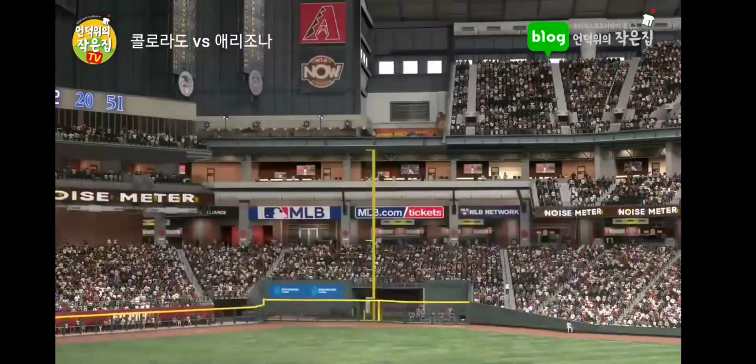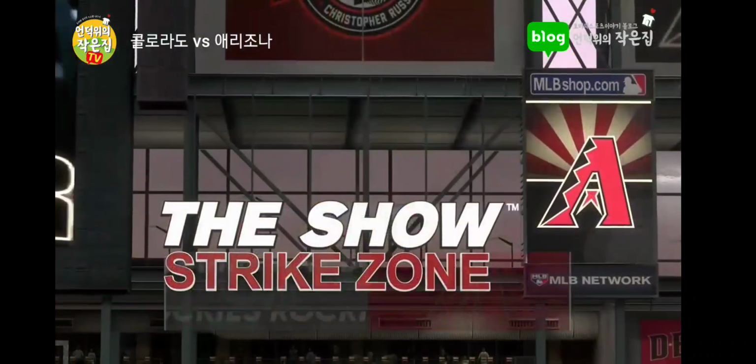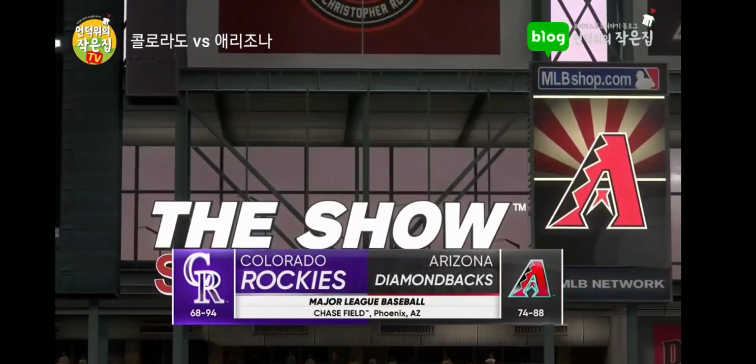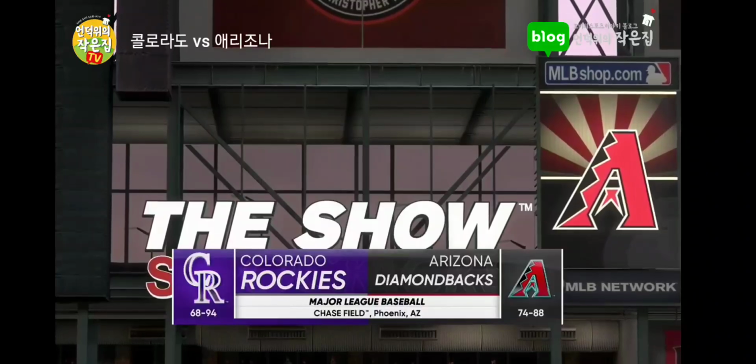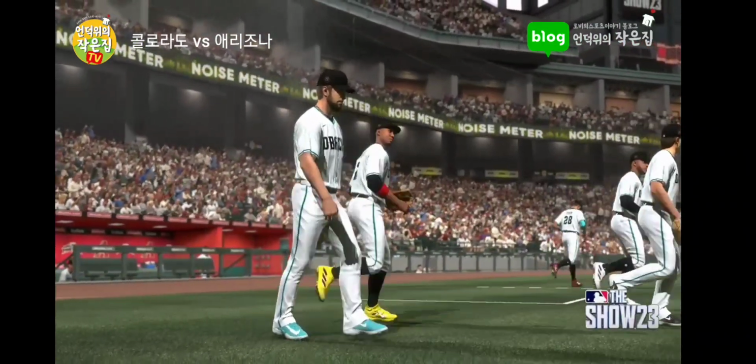Baseball fans, and welcome. We've got baseball on the show. It's the Colorado Rockies and the Arizona Diamondbacks. All right, we'll be back to get this one started after this.